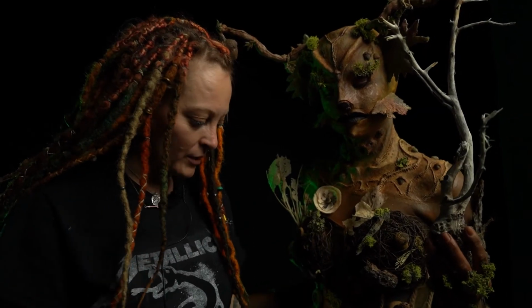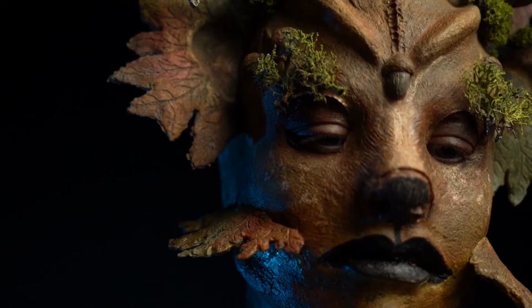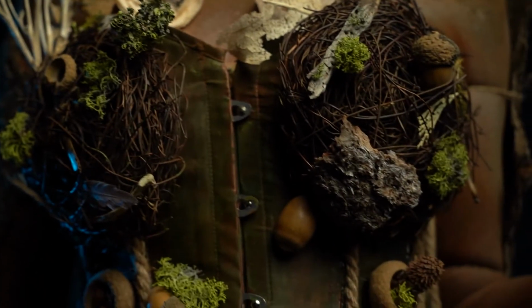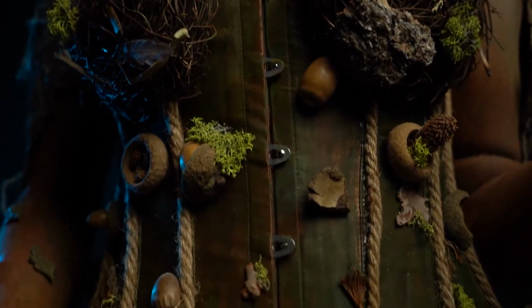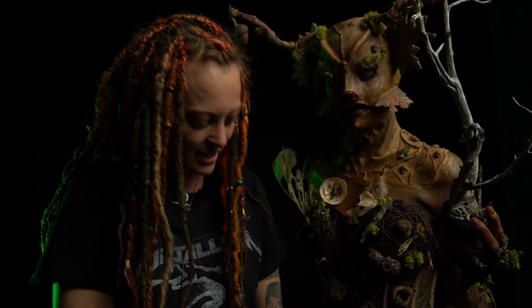Well, I found all of it while hiking. So the deer legs is a recent score. I found 4 of them just sitting there, so I had to have those for her. I made the birds' nests out of twigs and stuff that I found at the forest, but I'm really proud of that. And then all the moss and the bark and the acorns, everything came from the same forest.